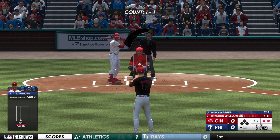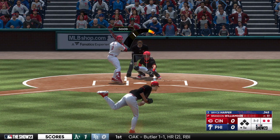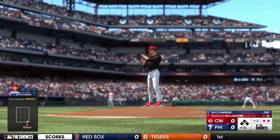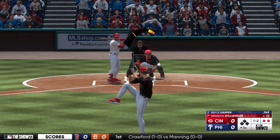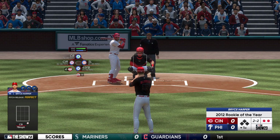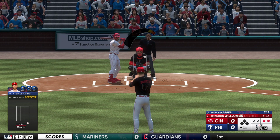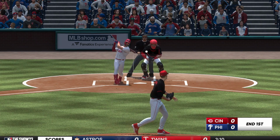2 outs, bases empty. Bryce Harper, the next to hit. 2 for 9 so far in the series. Pitch is in for a strike, and it's 1-2. And that's down and away. First 2 hitters get punched out on strikes. Take some notes from the dugout. When you get your chance, go up there and hit the ball hard somewhere.